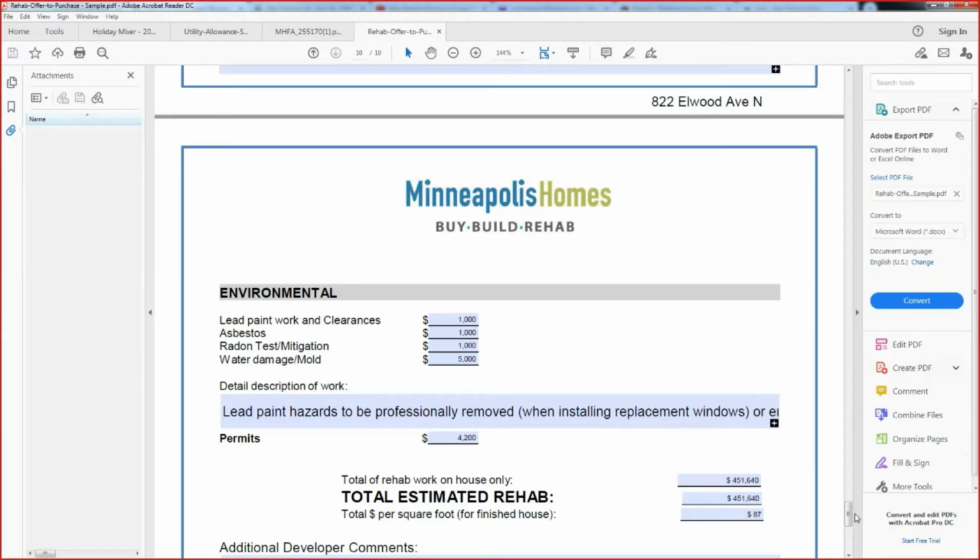Asbestos, as we said, the major asbestos was already taken out by the city, but there's still a need for checking for other asbestos. Radon, which is normally done for new construction, because this proposes to break up that basement floor and put in a new floor, what's being done regarding radon testing? And then water damage and mold are also a consideration.